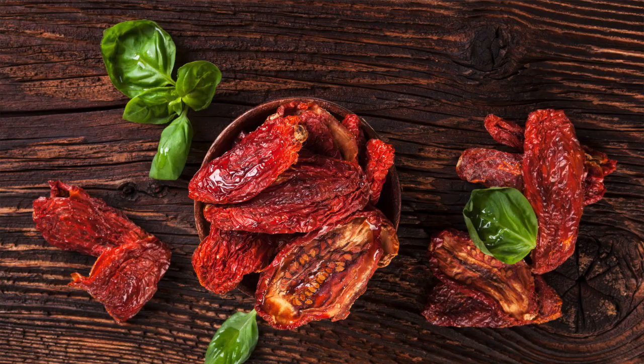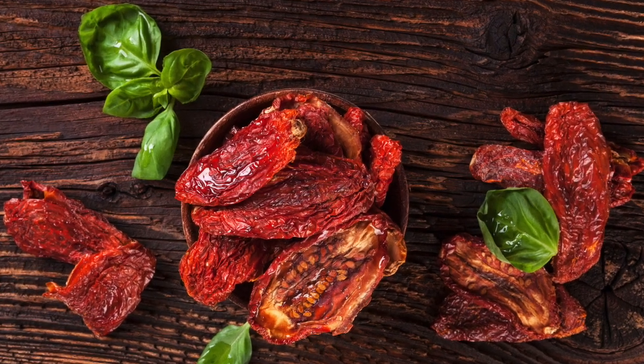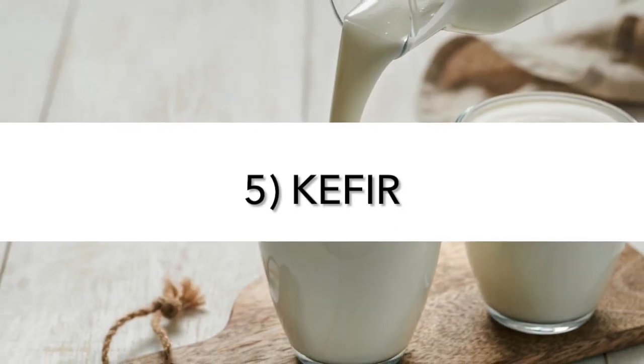But the good news is you can get an equivalent amount of lycopene in a large handful of sun-dried tomatoes. These go really well in salads, they're great in pasta sauces, and they also go really nicely in sandwiches. And a handful a day is pretty easy to include. Right, moving on to our last food, which is another drink, and that is kefir.